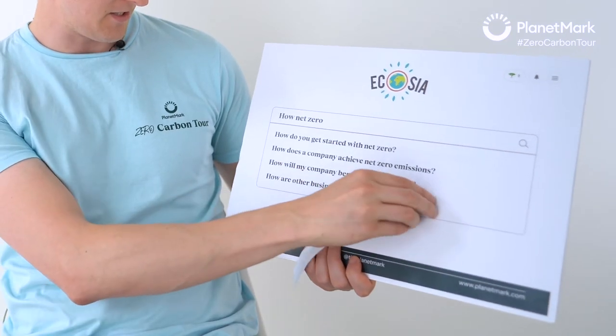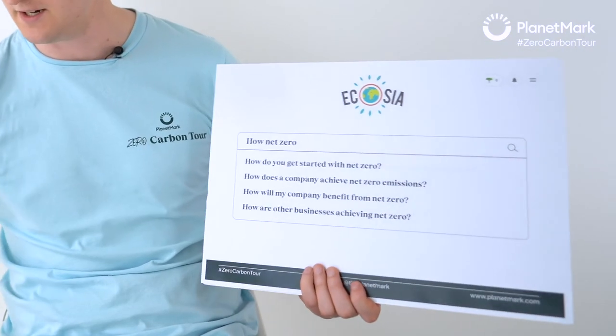How are other businesses achieving net zero? Other businesses are doing it by looking at what they do, understanding their carbon footprints and where their scopes of emissions lie. And then they're focusing on coming up with initiatives and projects to help them to reduce that carbon. And of course, another way that many businesses are achieving net zero is by working with Planet Mark.